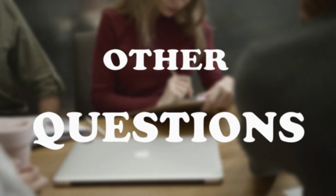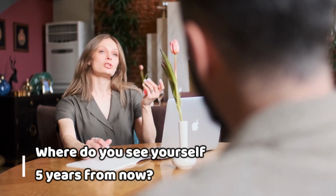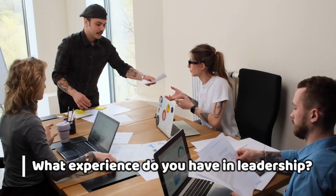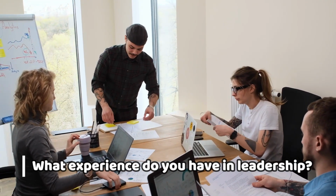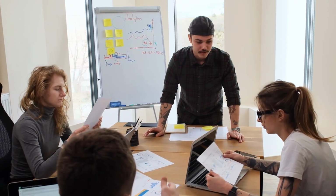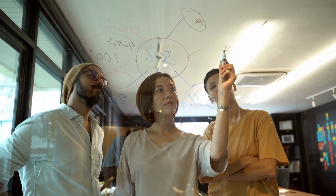So finally, let's go through the rapid fire round. Where do you see yourself 5 years from now? Here, wherever I am in the structure. What experience do you have in leadership? A lot of people don't have any experience in leadership. Maybe you've led a group in your university, but a lot of times it is about leading yourself. This is a great chance, if you don't have an example of leadership, to talk about where you've reached goals, where you set goals and reach them for yourself, and where you have led yourself.